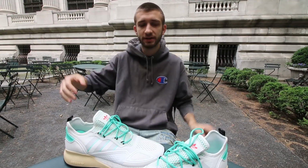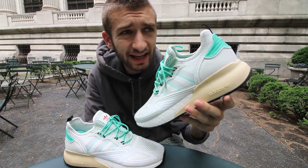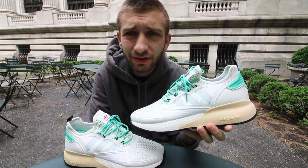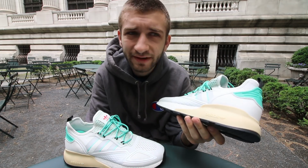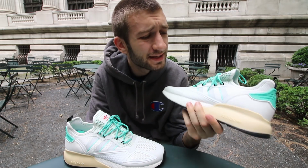So this is a shoe called the ZX2K Boost, or ZX2K Boost if you live in Canada. I've lived in Canada 22 and a half years of my life, and I've never said Z. I've always said Z. I don't understand why Canadians say Z.